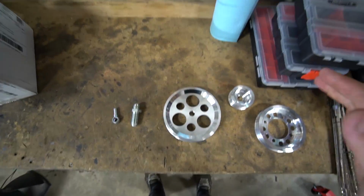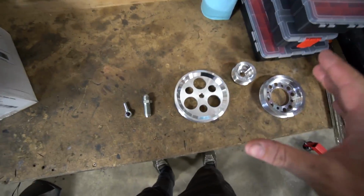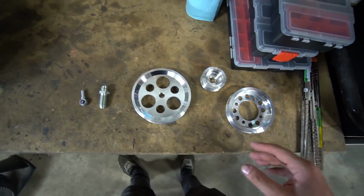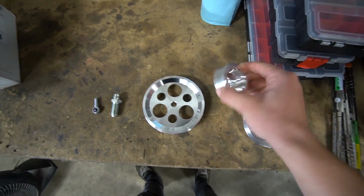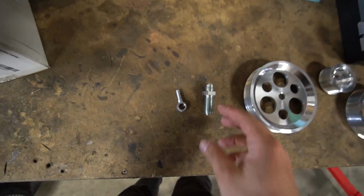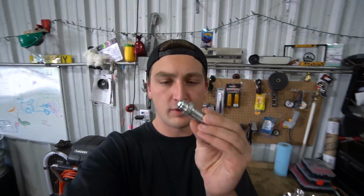So this is the first batch of parts that actually show up for the JZ, which is awesome. As you can tell, we have pulleys. This is like a dress up pulley kit: water pump, power steering, and alternator. These two are kind of important. So this piece is pretty cool. You guys are probably curious what the hell this random AN to threaded fitting does.